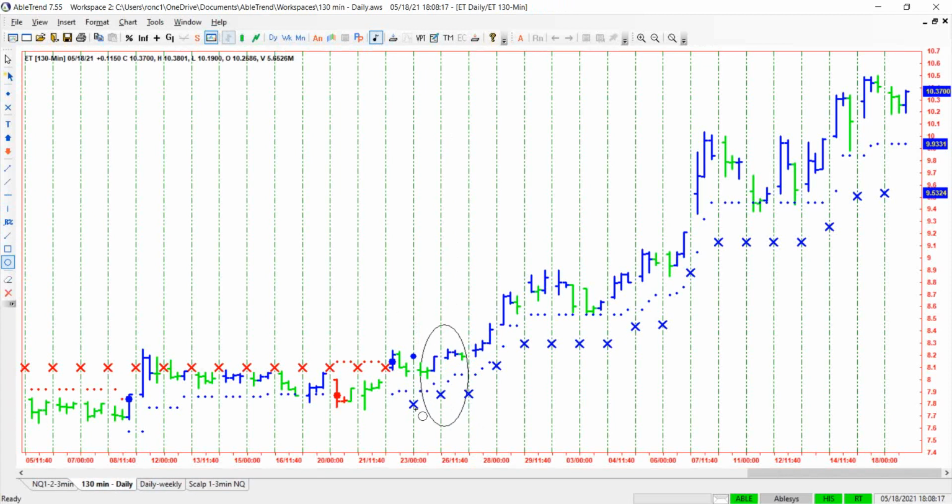And right there's where you want to get in. You got the daily buy signal, the X. You got the 130-minute dot, the small blue dot, and you got a blue bar. That's triple agreement, or triple confirmation.